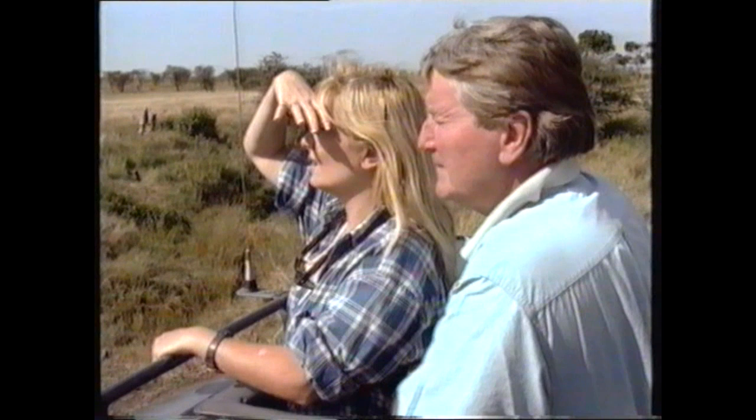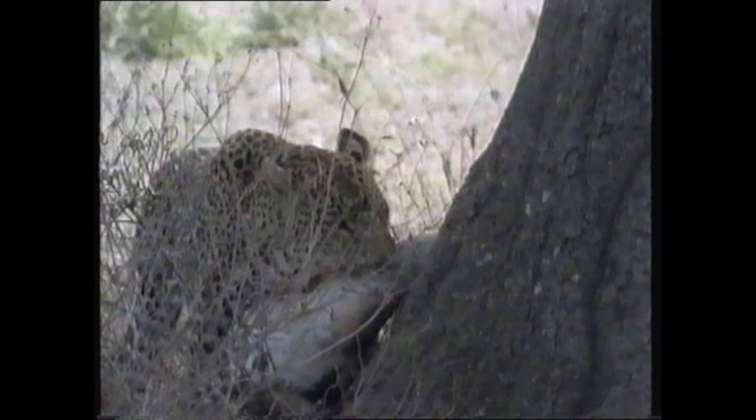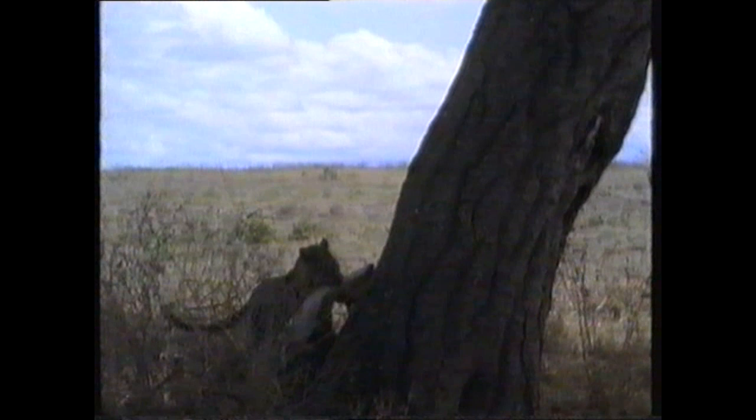How did it get up then? Does it just hold on with its claws? They have it in their mouth, and the animal they're carrying up is between their legs. Between their legs? Between their legs and under their body, and it goes straight up the tree. Lodges it in a place.